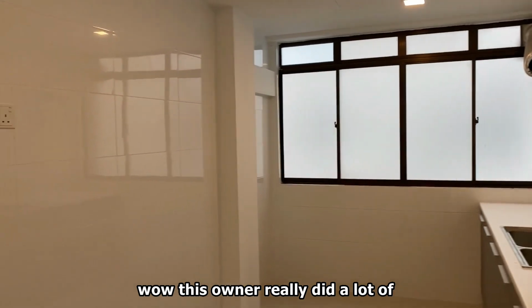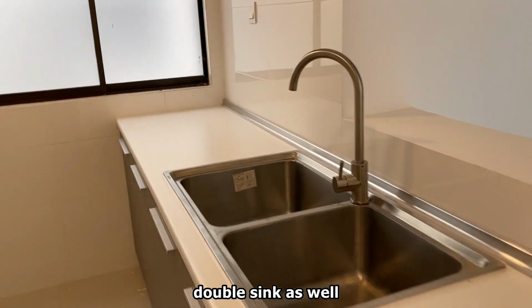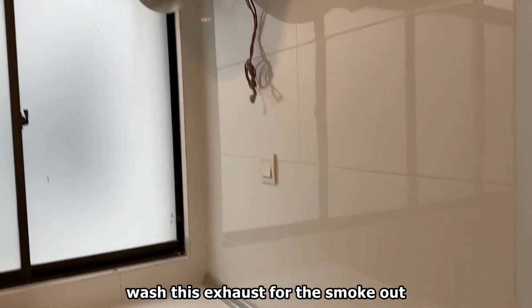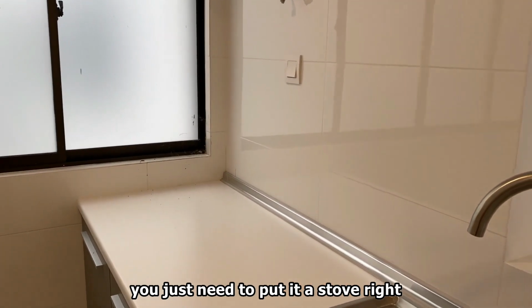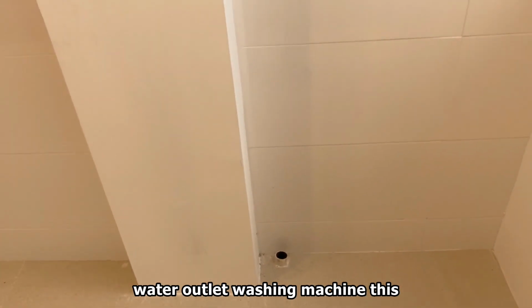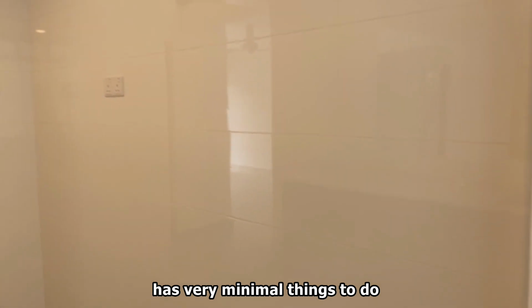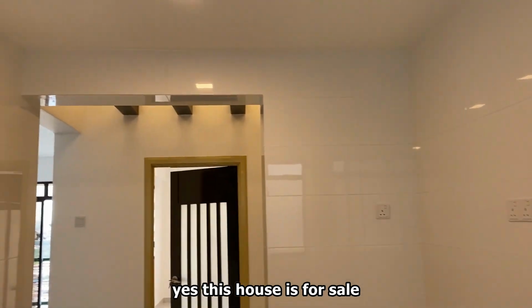This owner really did a lot of renovation. So there's a new tabletop, and it comes with a double sink as well. You can connect the pipe to wash, and this exhaust is for the smoke out. You just need to put in a stove and you can connect it already. See, there's a plug here and also the water outlet. Washing machine inlet, washing machine outlet, everything is done. So the new owner has very minimal things to do. Yes, this house is for sale.